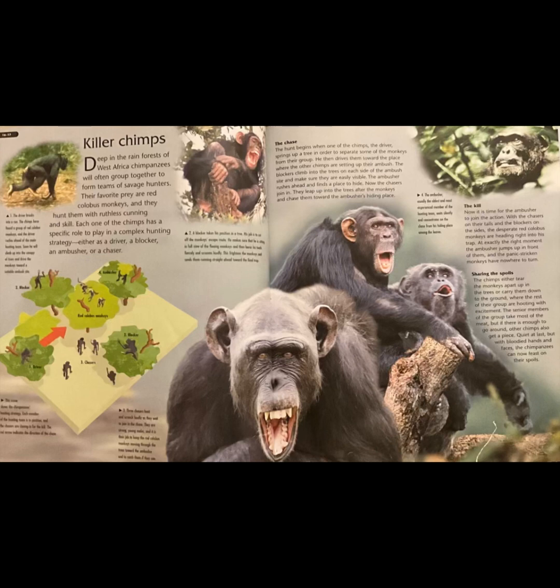The ambusher, usually the oldest and most experienced member of the hunting team, waits silently and concentrates on the chase from his hiding place among the leaves. This scene shows the chimpanzees' hunting strategy. Each member of the hunting team is in position, and the chasers are closing in for the kill. The red arrow indicates the direction of the chase.